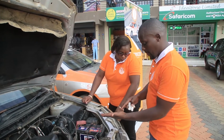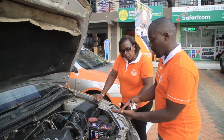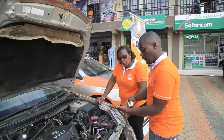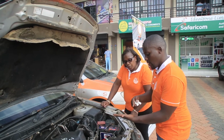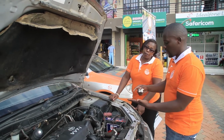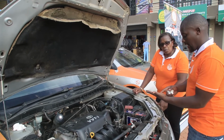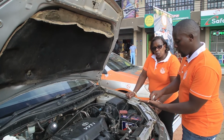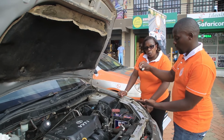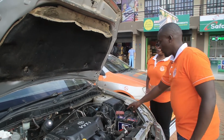Work inakuonyesha hii fuse ndio inatumika kusupply electricity kwa mlango. Hii fuse ndio inatumika kusupply electricity kwa side mirrors. Hii fuse ndio inatumika kusupply electricity kwa wiper. So in case upate ni mlango ifanye, unakuja unafungua hapa, unasoma map, unaangalia kenye kanaenda kwa mlango, unatoa hiyo fuse, it's about 100 shillings, unaenda unanunua nyingine, unakuja unarudisha. Ukirudisha gari yako inafanya kazi. So that is the importance of the fuse box.